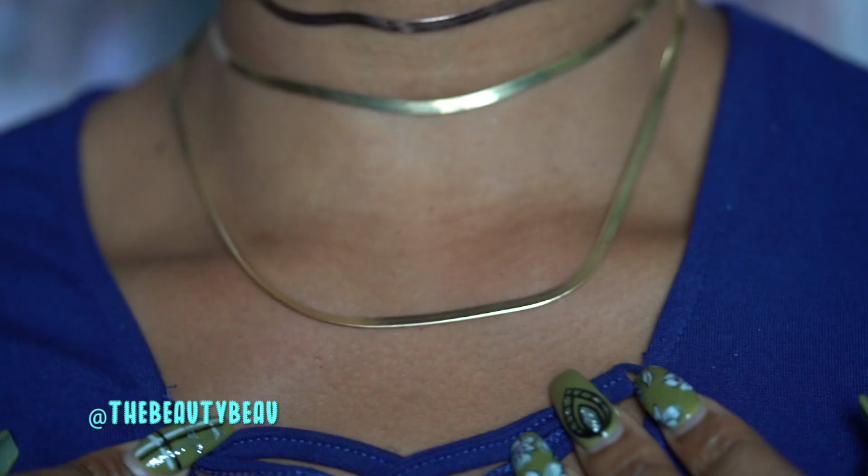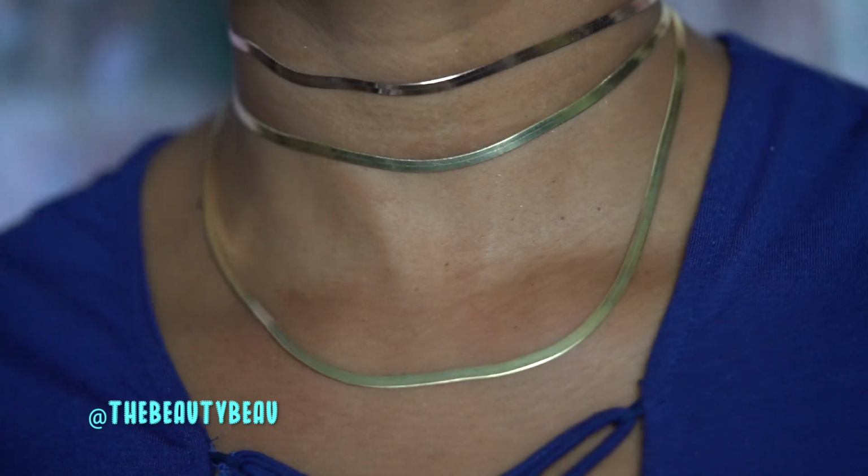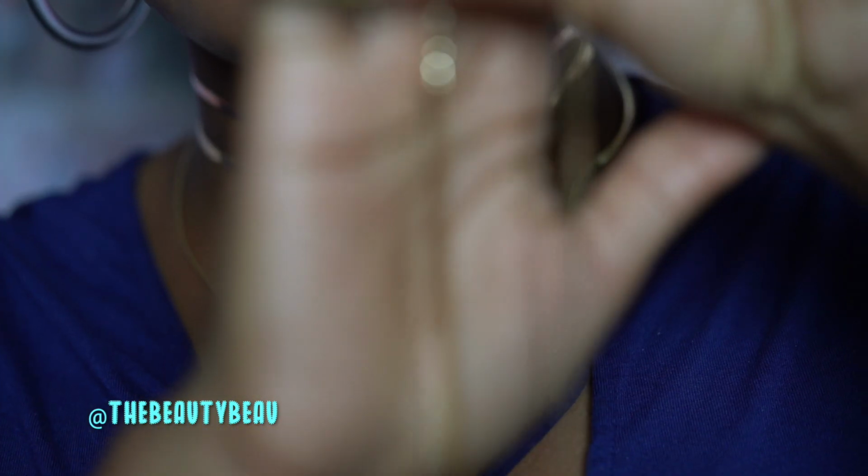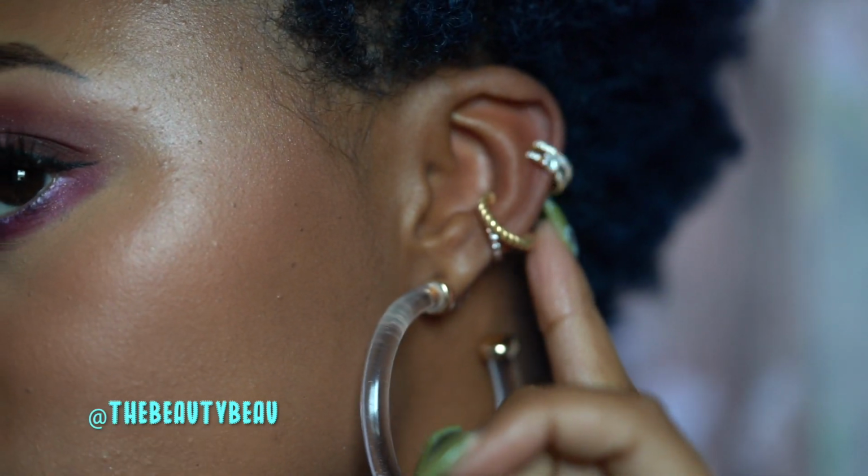So as you can see, it hangs pretty nicely on the neck. So I don't think I need to lengthen it, but it is great to have another option for one that is adjustable. Next, I have some ear cuffs to show you.